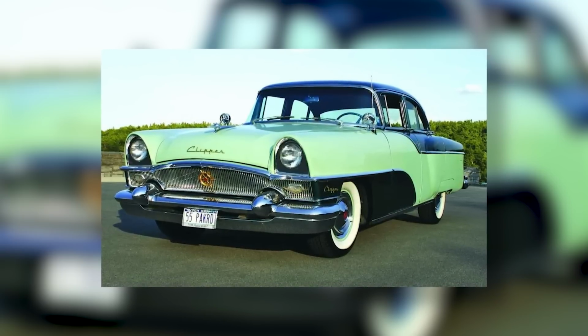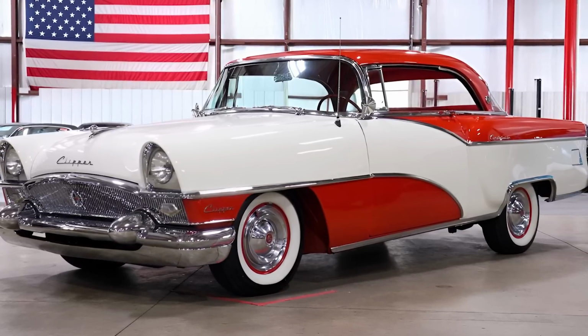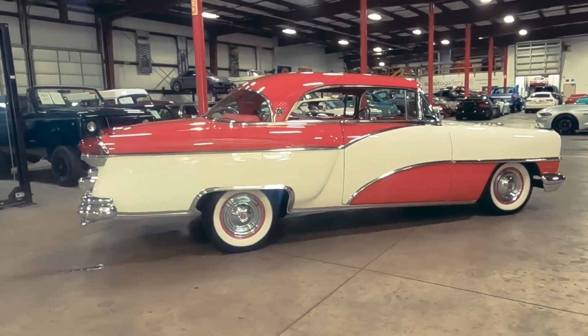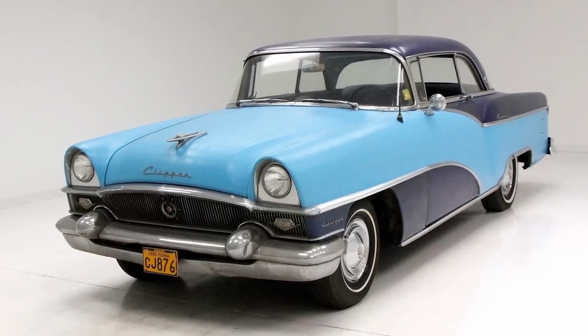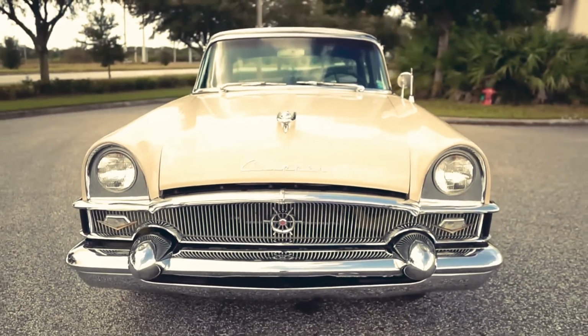Its design wasn't bad, just too conservative. While Cadillac, Lincoln, and Chrysler were pushing bold fins, flashy chrome, and radical lines, the Clipper looked safe. Not bold enough to woo new buyers, and not glamorous enough to retain the old guard.